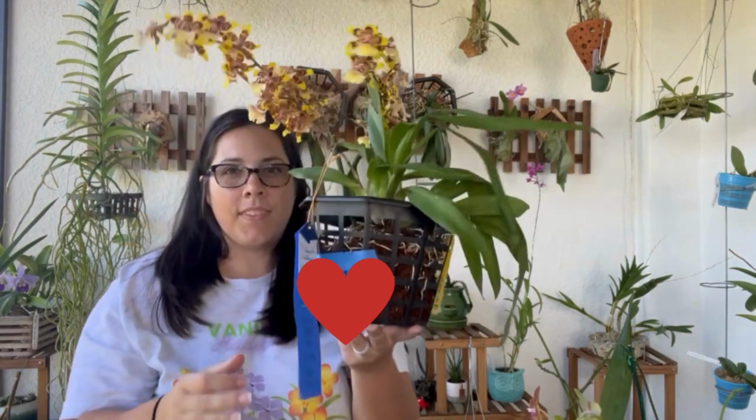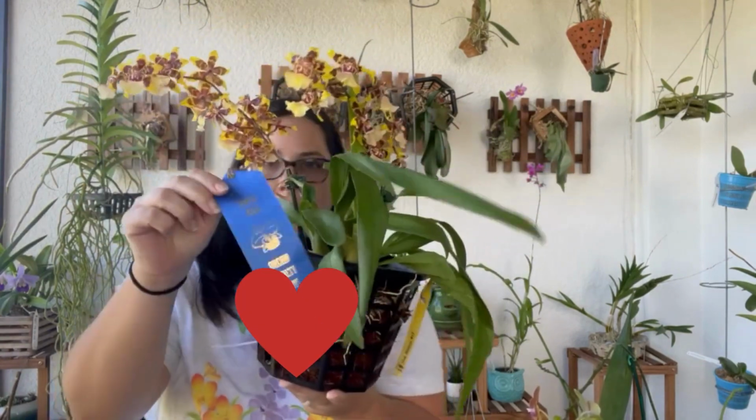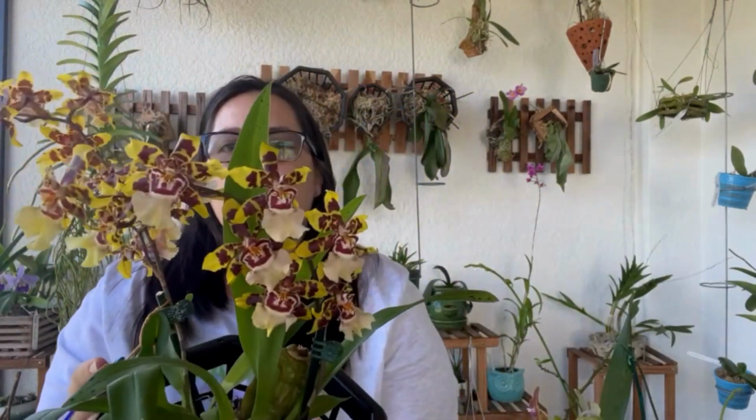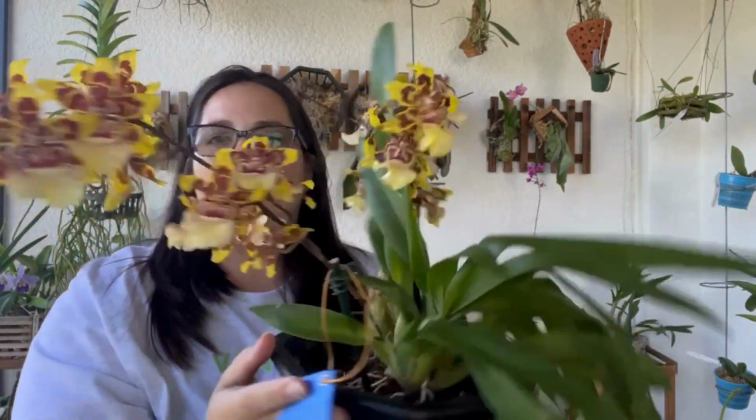Anyway, so I entered 3 of my own orchids into the show, so I was going to talk a little bit about that process because it was a very fun and interesting learning experience. And I can show you one of my winners. So this took first place. I don't entirely understand how they judge them, so I plan on learning more about that.